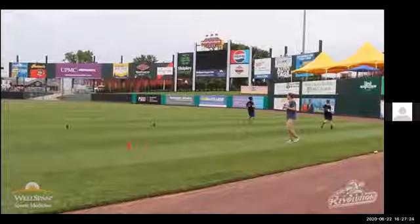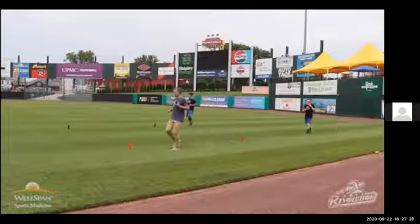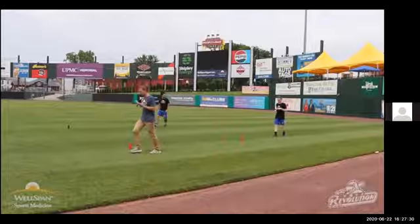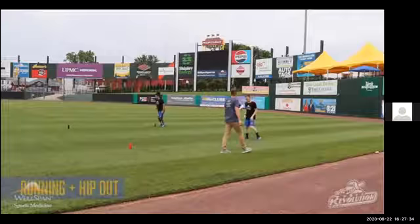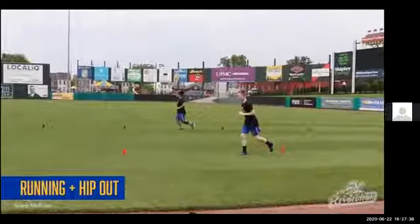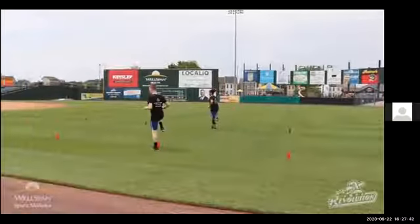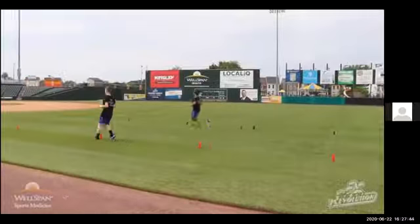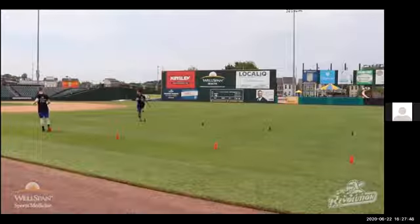Good. Getting back in position, we're doing running with our hip out, so we're going to run to the cone, hip coming out, circling around. Then switch legs at the next cone. Ready, go. Good, same thing coming back.